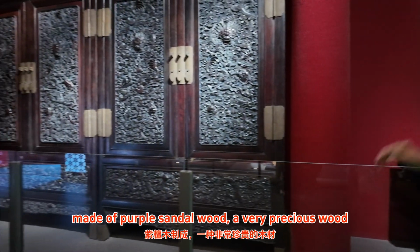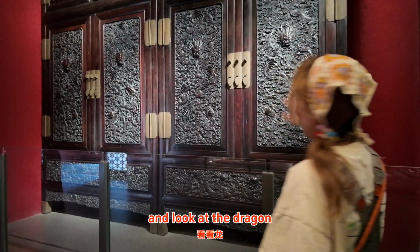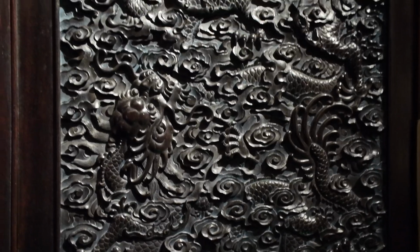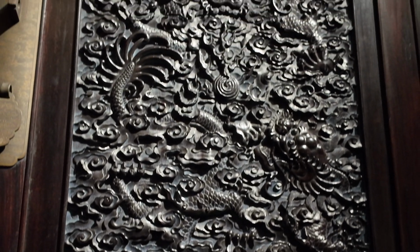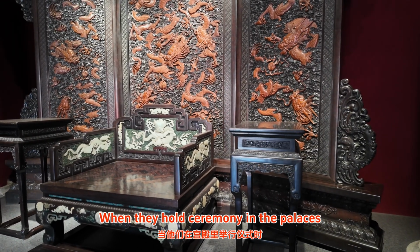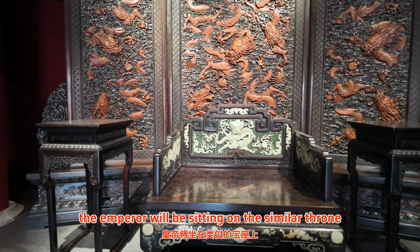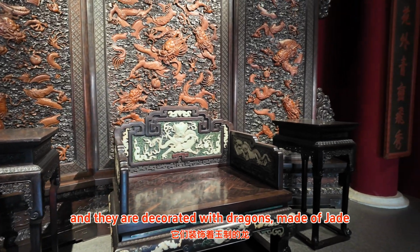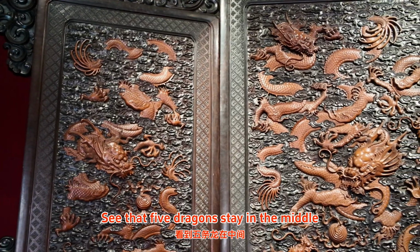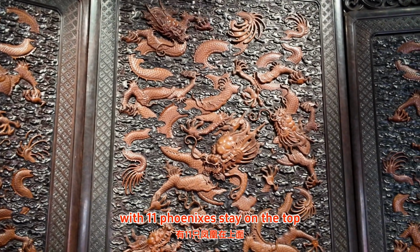And look at this. It's a wardrobe made of purple sandalwood, a very precious wood. And look at the dragon. Look at the throne and the screen. When they held a ceremony in the palaces, they would sit on a similar throne. They are decorated with dragons made of jade and boxwood. See that? 5 dragons stay in the middle, flanked by 4 other dragons, with 11 phoenixes on the top.